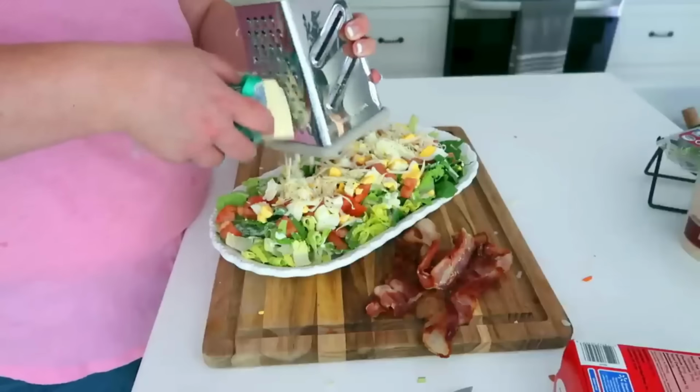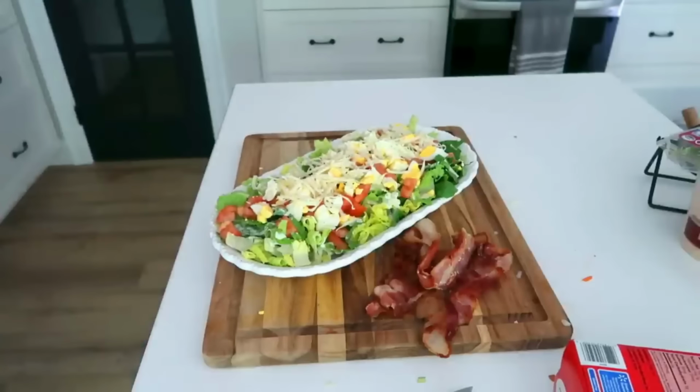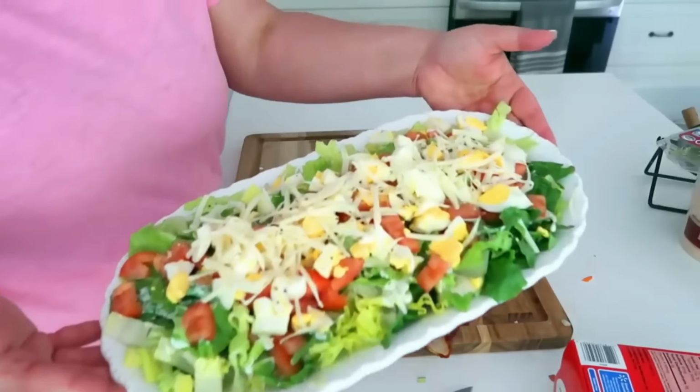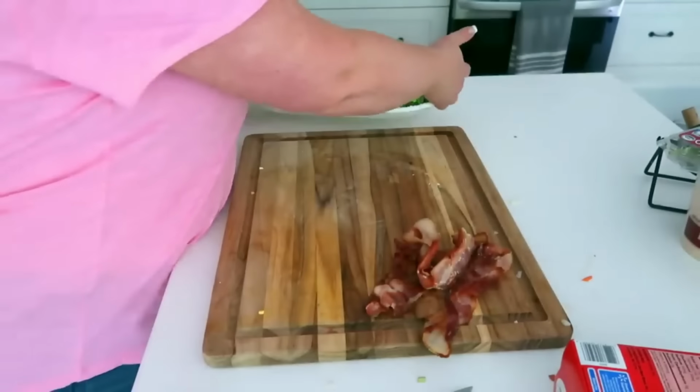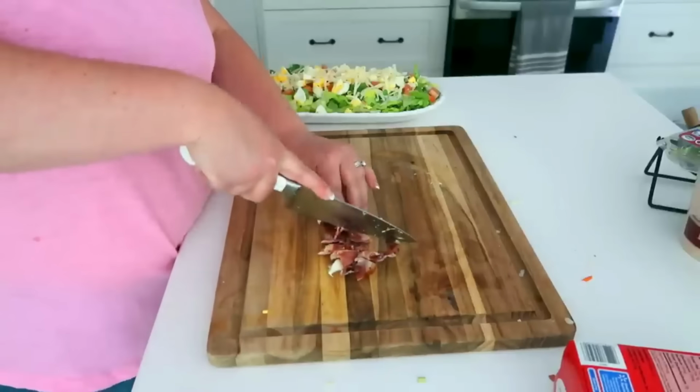And then I'm shredding a little bit of sharp cheddar onto the top. You can use any kind of cheese that you like, but I really love the Cabot Vermont sharp cheddar on this. It's absolutely delicious, and I would highly recommend it.